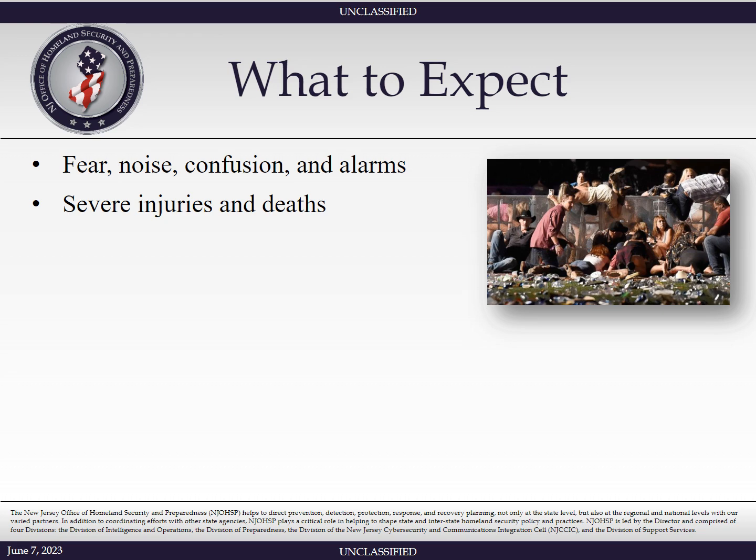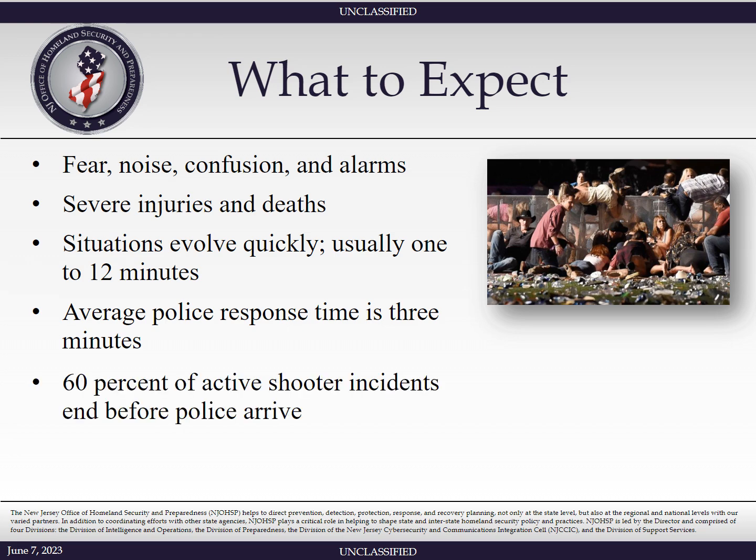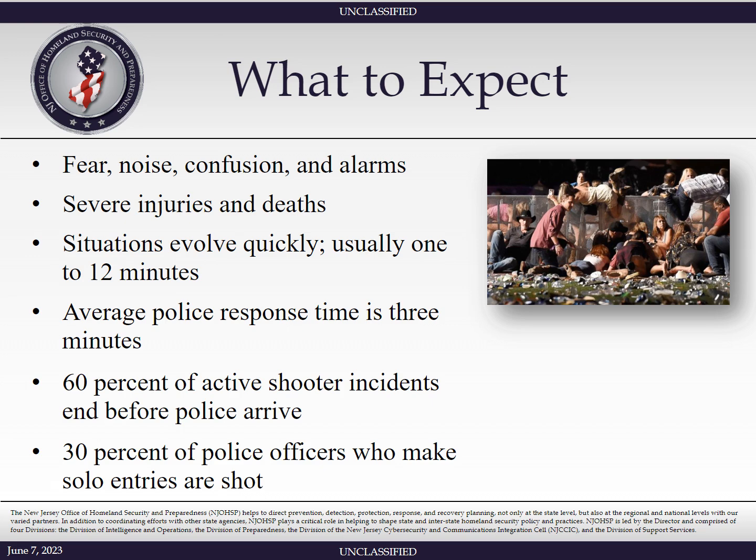This photo was shot as concertgoers came under fire at the Las Vegas Harvest Festival in 2017. Active shooter situations evolve quickly, and usually last an average of 1 to 12 minutes. Average police response time is 3 minutes. 60% of the incidents are over before the police arrive. 30% of the police officers who make a solo entry are shot.